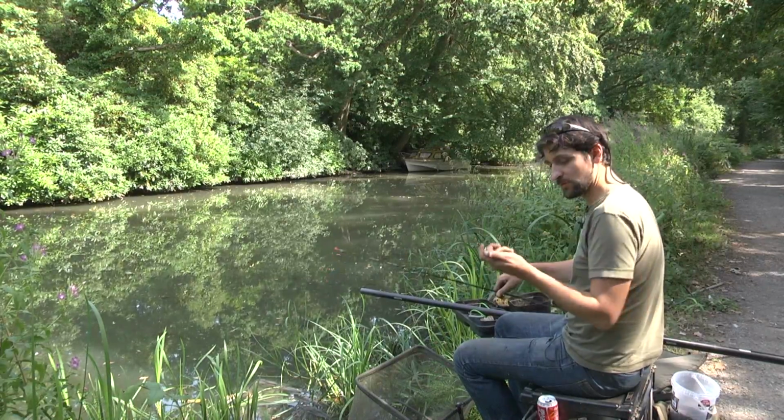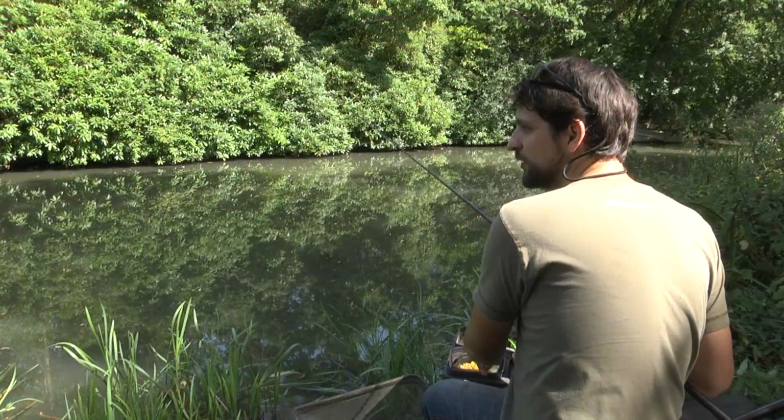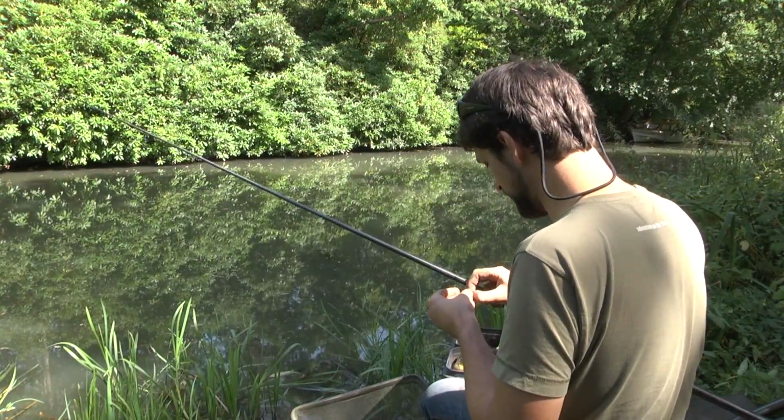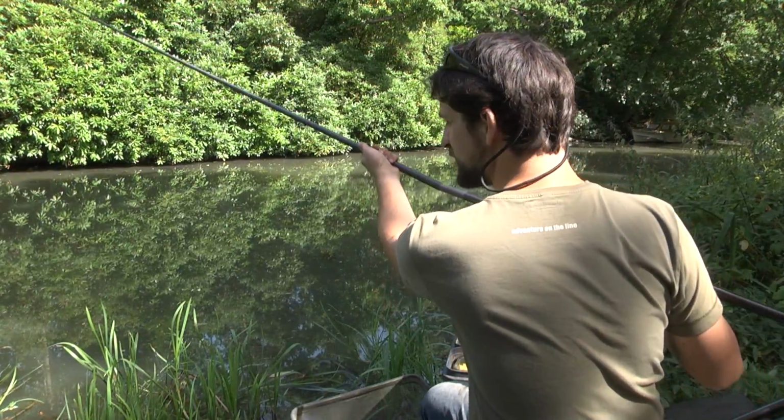Not huge perch, but where there's one there could be more, and maybe 1 or 2 bigger ones. So, one thing you will notice when you're fishing is how often you get that indication, you get that bite virtually 2 or 3 seconds after the float has properly settled, or just as it's on the way down.